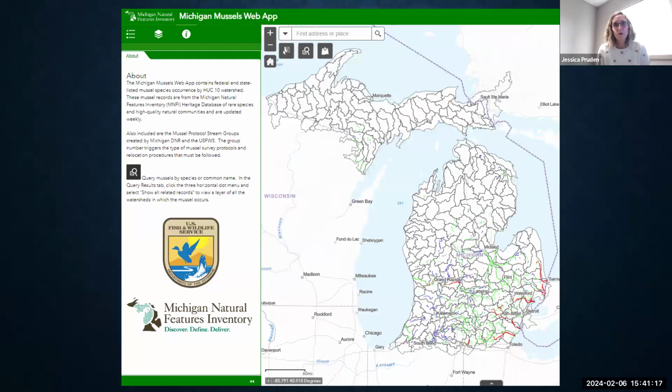Group 1, 2, and 3 are mapped because we have element occurrence data within those stream reaches or near those stream reaches. That data was able to be incorporated into the predictive model that DNR developed. So absolutely, even looking at this map, there are large portions of Michigan, particularly the Upper Peninsula and the northern lower, that just aren't mapped because we don't have data on those streams.